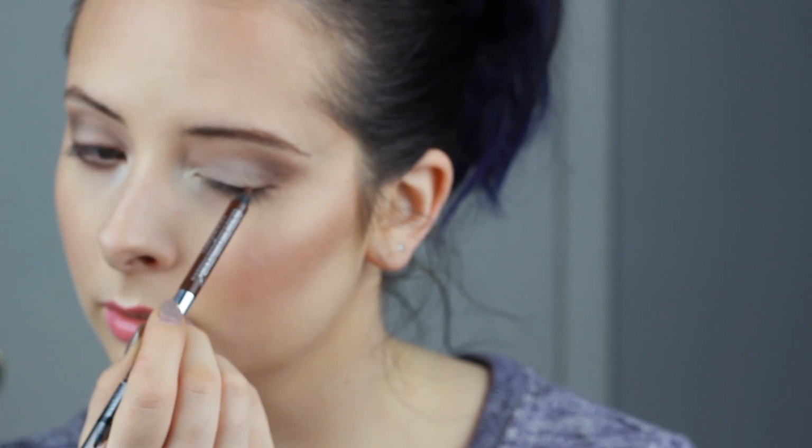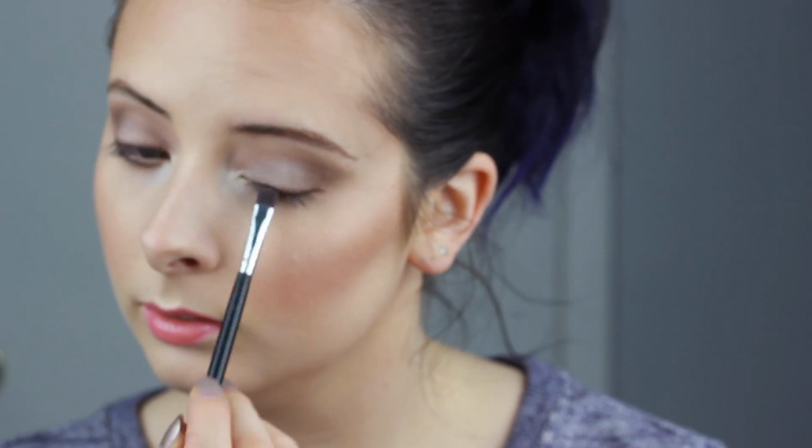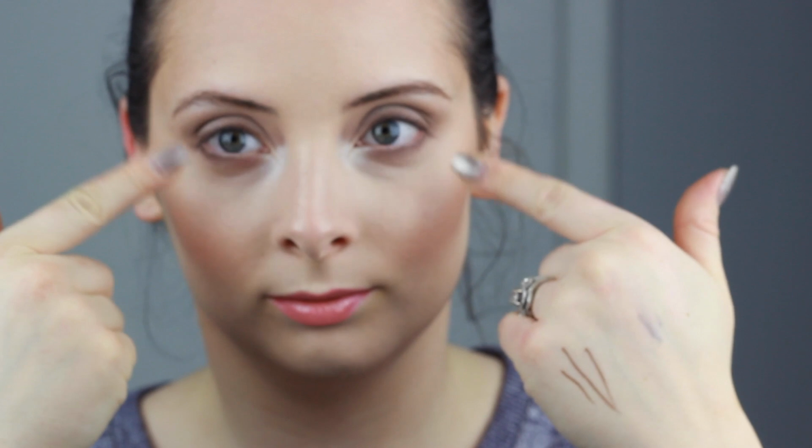What I did was I took a flat shader brush and I just blended it out to smoke it out along the lash line, so you could tell that you still had definition there, but it wasn't a harsh line across your lid. It's blended in, it gives you definition, it gives your lashes some kind of a base to work off of, but it doesn't look like a harsh line on your lid.